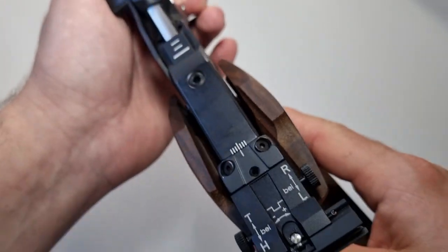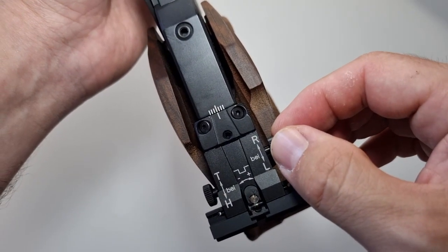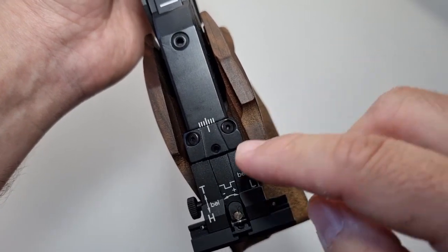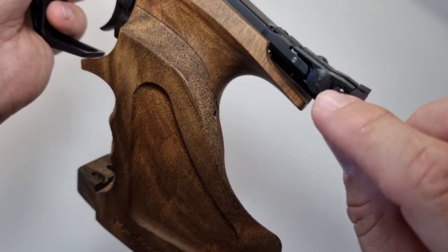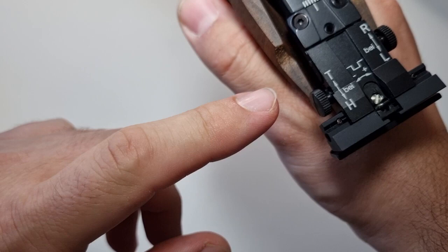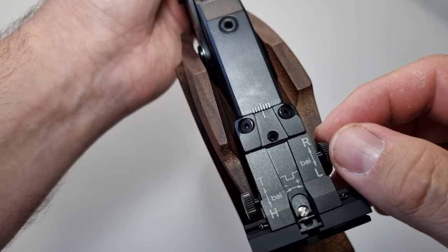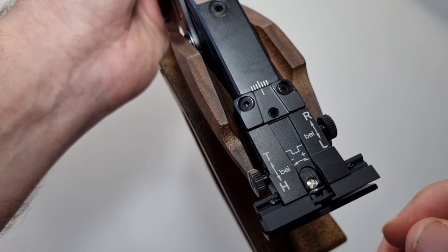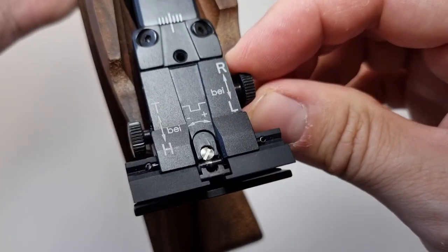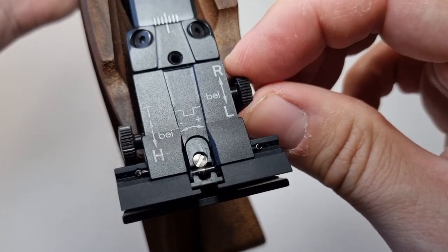The rear sight can be adjusted for windage with this thumb screw. If the shots are to the right of the intended spot, rotate the thumb screw towards the R letter. The elevation thumb screw is this one, and if the shots are too high, rotate the thumb screw towards the H letter. Both thumb screws are click adjustable, where a click changes the impact point by 2 mm on a target at 10 meters. This is the click. It's not very audible, but it's very tactile.